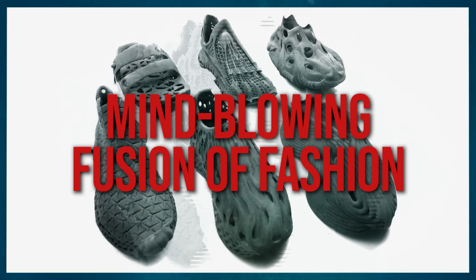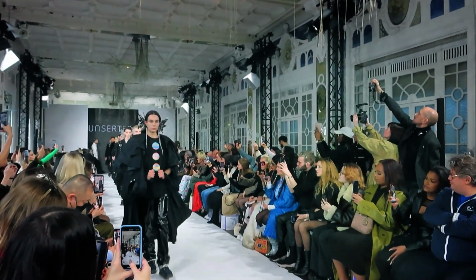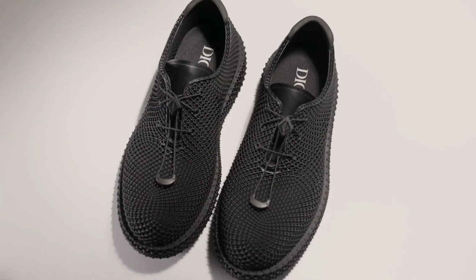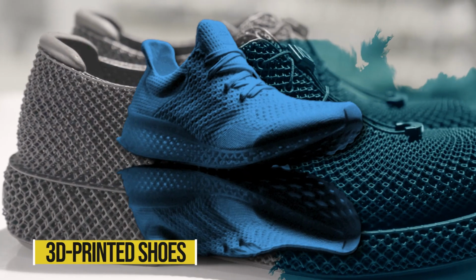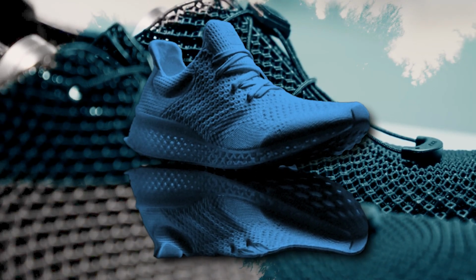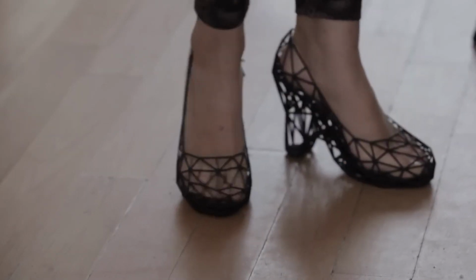You ready to witness the mind-blowing fusion of fashion and cutting-edge technology? Welcome to Paris Fashion Week, where the world of 3D printing has strutted its way onto the runway. Today we're unveiling 5 jaw-dropping 3D printed shoes that have left fashionistas and tech enthusiasts in awe. So buckle up and let's explore these incredible creations that are revolutionizing the fashion industry as we know it.